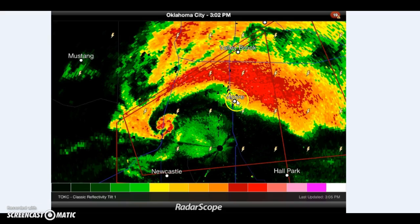Here's Moore, Oklahoma, right here, and there's Newcastle. I'm assuming that the tornado touched down in this sort of general area, following a roughly similar path to the 1999 Moore tornado, which the track of that tornado was more like in this direction.